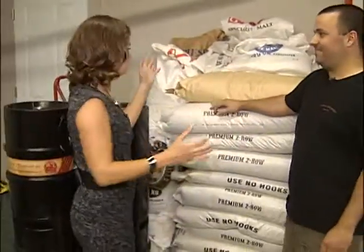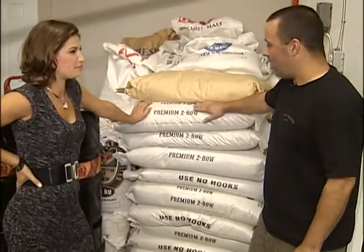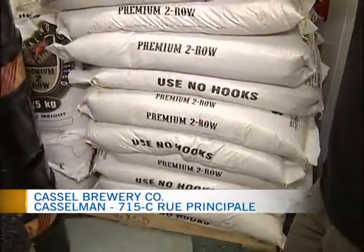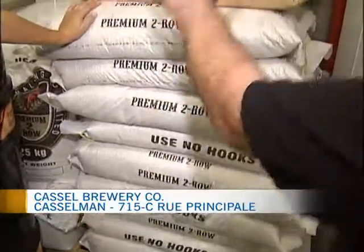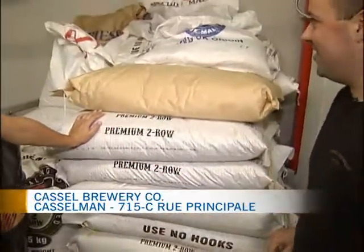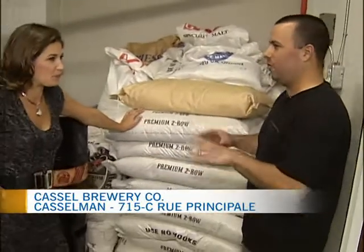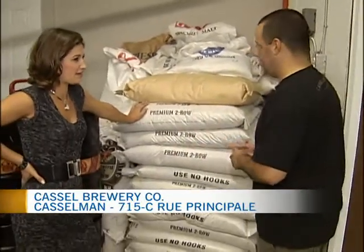So working with just 1,000 square feet, where does the process begin? Well, we receive our malt from various suppliers. This one's a supplier from Montreal. And this is the only space we have for our stock as of now. So we keep receiving shipments every 2 weeks, so it enables us to order by small volume instead of bigger volume.